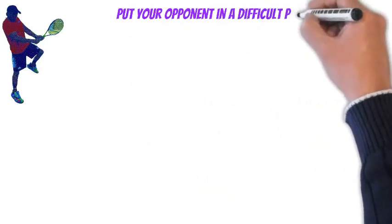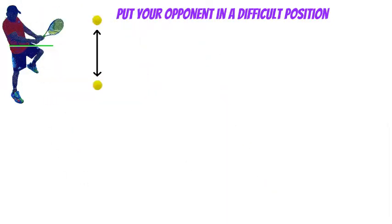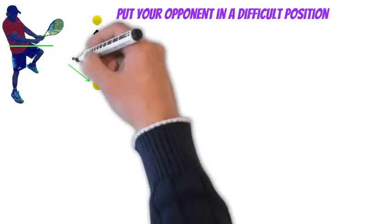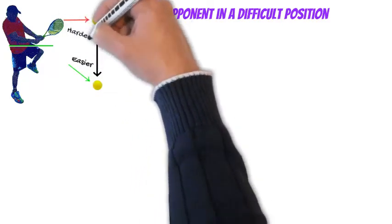The other reason for hitting high is to put your opponent in a difficult position to hit the ball. What ball do you think is easier to return, a low ball or a high ball? The strike zone for every tennis player is at waist level. So you can imagine that hitting low to your opponent will most likely be easier to return. Hitting high will give your opponent a more difficult shot to return.